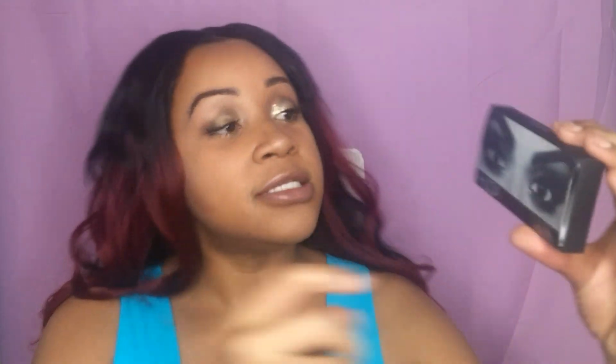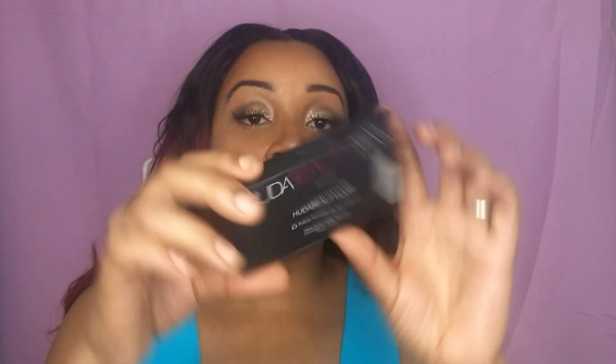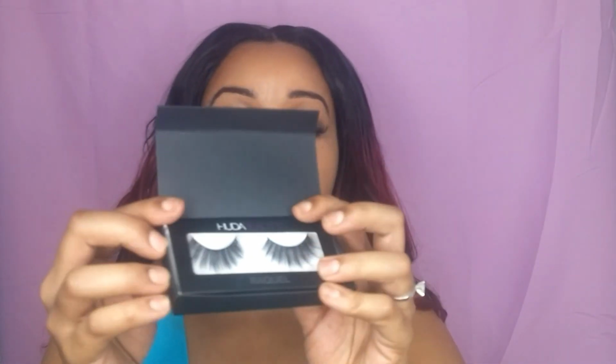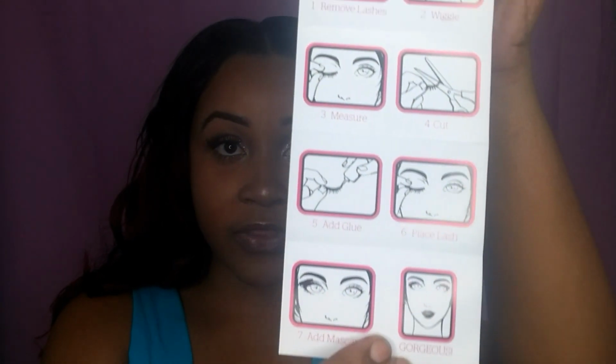Okay, first of all, it comes in this packaging. It says Huda Beauty Mink Collection, and on the back it says the name of the style. It also says it on the side. This one opens like this, and then you take out the box like this. It has a little card on the inside that says Huda Beauty, and it comes with instructions on how to put on the lashes. So yeah, it comes like this.